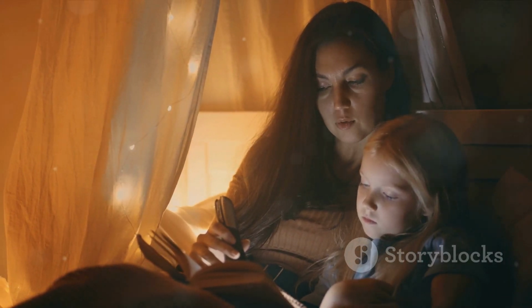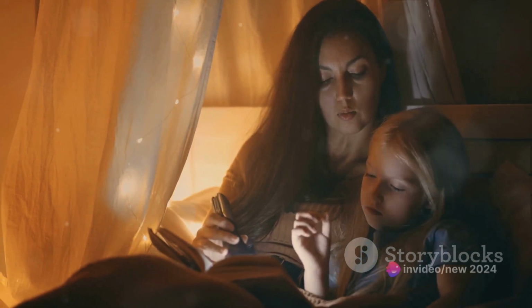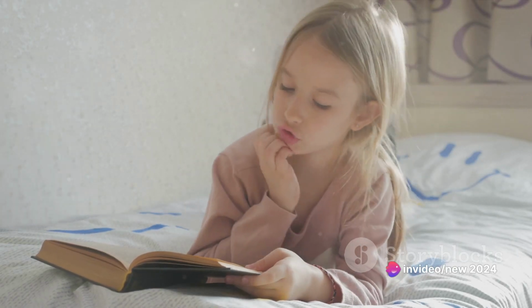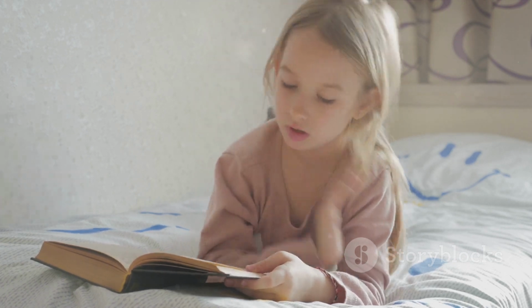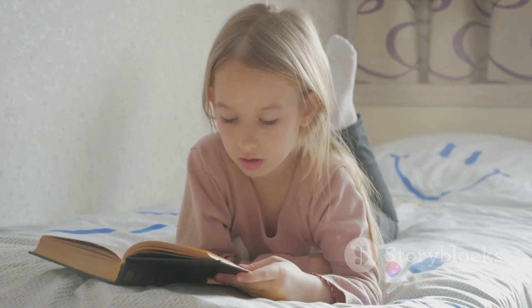your child to read. Creating a reading-friendly environment is a significant first step. Dedicate a cozy corner for reading in your home. A comfortable chair, a small bookshelf with age-appropriate books, and good lighting can do wonders. Encourage your child to visit this corner regularly, fostering a love for books and reading.